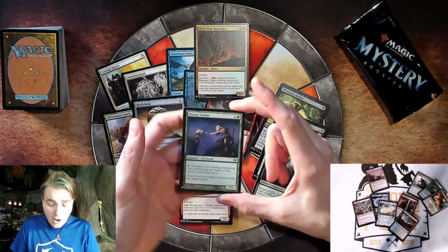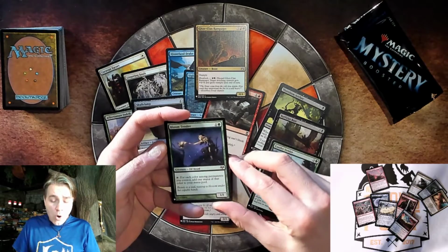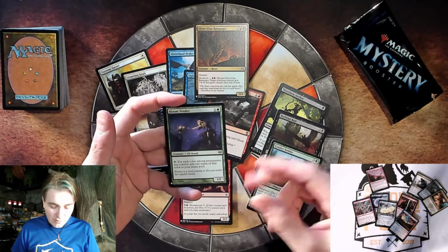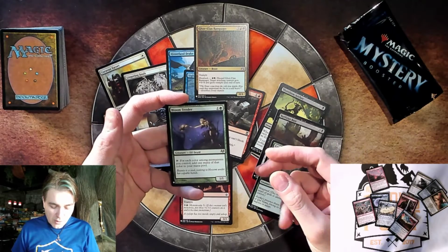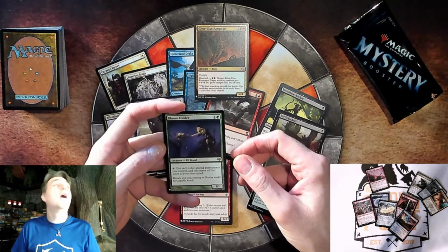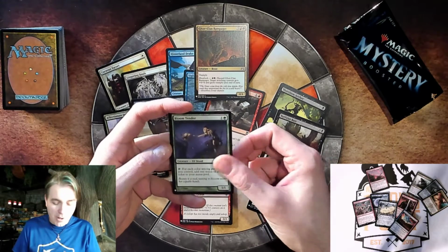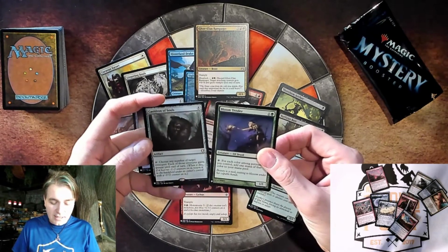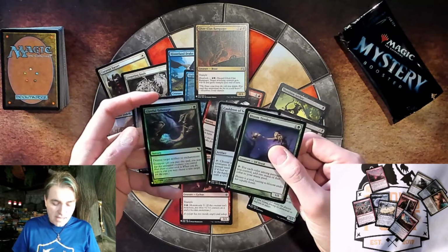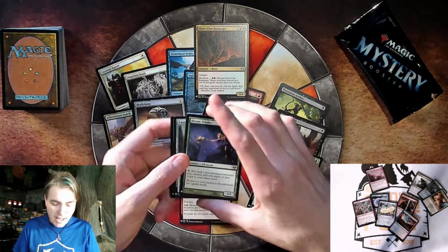Bloom Tender! Woo! Money! Look at that! Oh, God. For each color among permanents you control, add 1 mana of that color to the pool. Holy crap. That's crazy. Oh, and Cauldron of Souls. Gleeful Sabotage. Oh, this is a pack of packs.